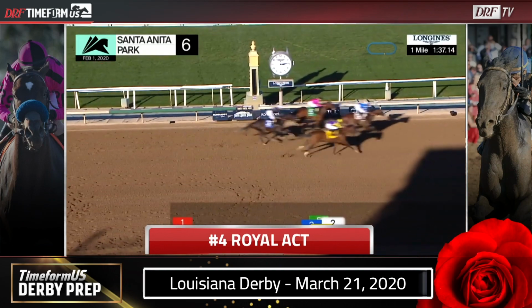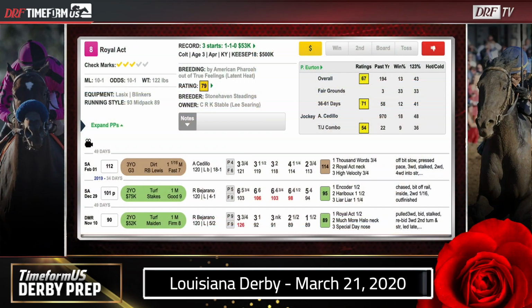He, too, like Wells Bayou, comes in from out of town, earned a pretty respectable speed figure in this race, a 114, which I think is the second highest number of anybody in this field. So if he repeats that kind of TimeformUS speed figure, he's going to be formidable here.